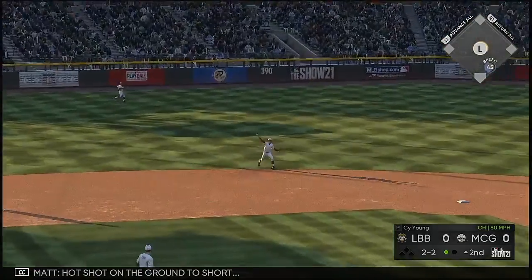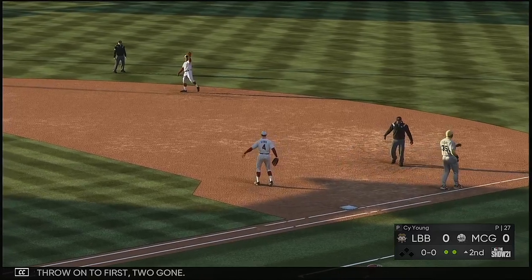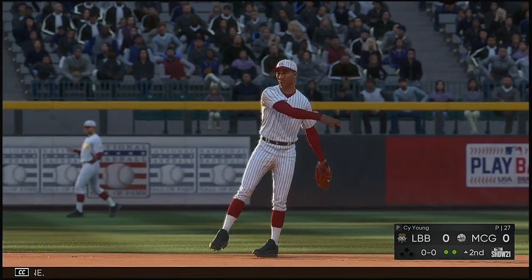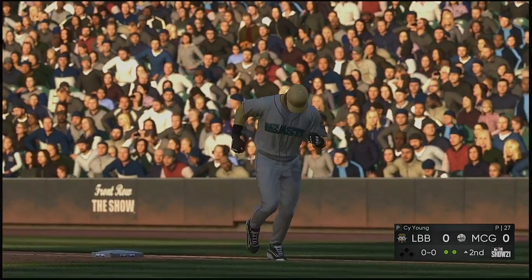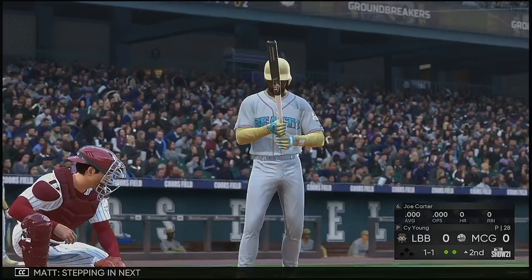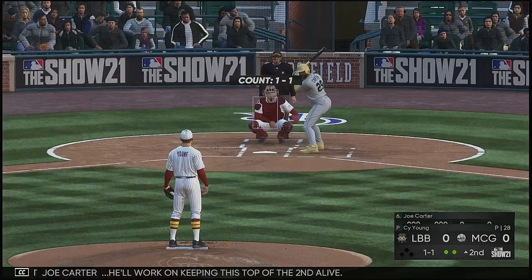Hot shot on the ground is short. Banks has got it. Throw on to first. Two gone. That is good. The left fielder, number 29. Stepping in next, Joe Carter. He'll work on keeping this top of the second alive.